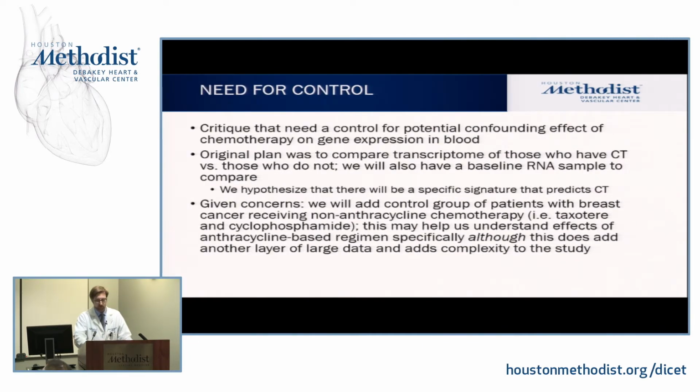Another critique was that we needed a control to allow for the confounding effect of the chemotherapy on the gene expression profiles. How do we know that the chemotherapy is not going to affect their gene expression in a certain way? The original plan was to not have another control. The patients will have a baseline gene expression profile before chemo, and then there'll be 2 groups, one that has no cardiotoxicity and one that does have cardiotoxicity.